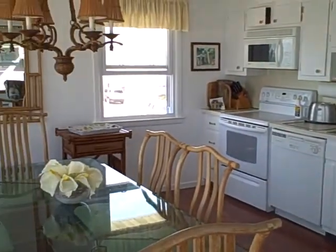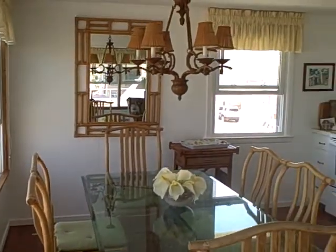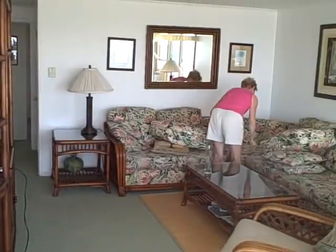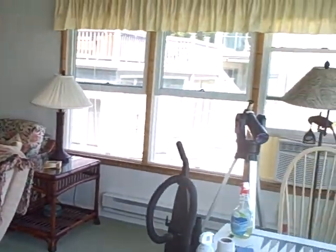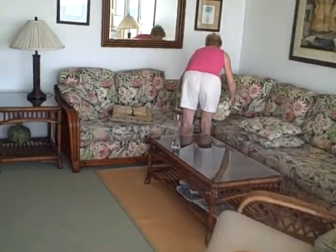Take a look around inside. Mom cleaning, the rearrange, a little fluffing. Mom and Dad, hard at work. Indeed.